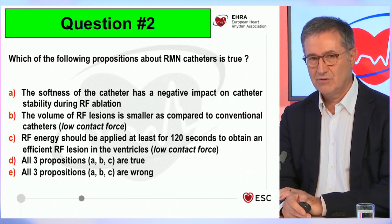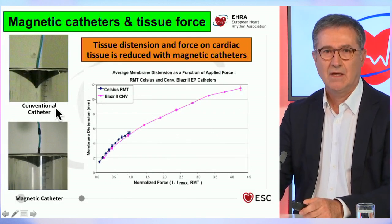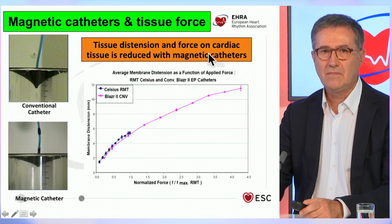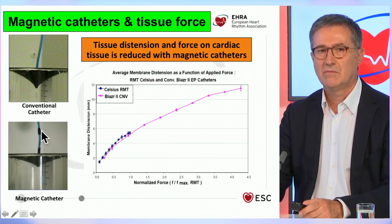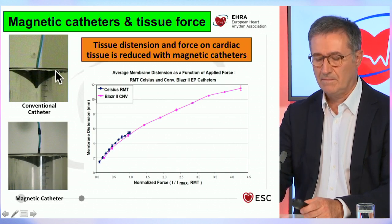I'm going to try to convince the people who did not think that it was the right proposal. Going back to the tissue force contact, of course, because this is a floppy catheter when you use a magnetic catheter, the contact is less when you push the catheter. To be more precise, when you are using magnets, you are pulling the catheter, you are taking the tip of the catheter. But the contact is less just because it's a floppy catheter. And as you can see, the tissue distension here is less as compared to when you use a conventional catheter.